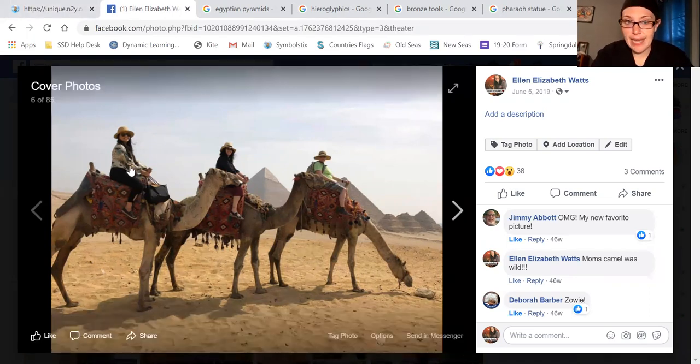This was a friend of mine. This is Miss Watts here in the middle, and this is Miss Watts's mom. And look at this. We are all riding camels in Egypt. You can see the pyramids in the back, which we're about to talk about in our next picture. But I thought that was something that was really cool for y'all to see.